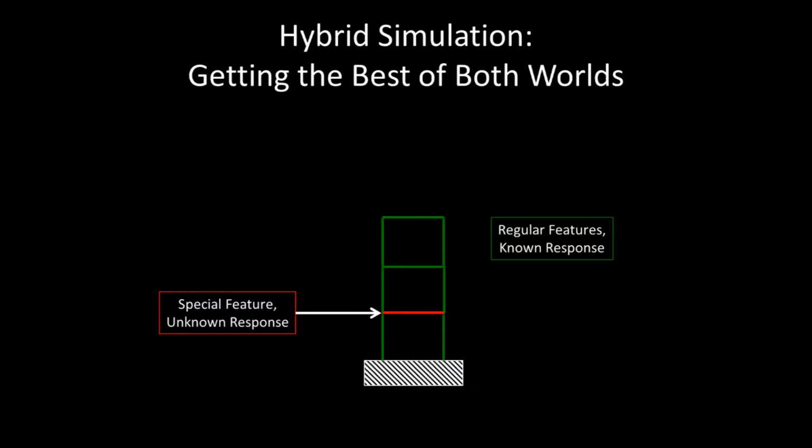Suppose we have a new idea we want to try in a 3-story building. We want to do something special to the first floor deck, but the rest of the structure is done using existing techniques. As a result, we know how most of the structure behaves, but we do not know how that special first floor is going to act. Because of this, we can't simulate the entire structure, and doing a full-scale test is expensive. This is a great situation to apply hybrid simulation.